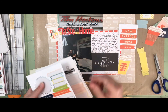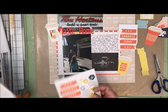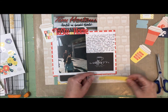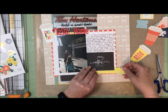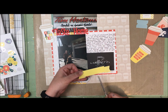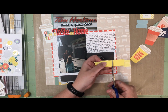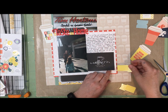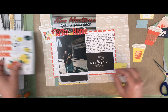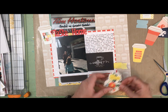That one says random. That could be kind of fun. Ooh, and there's some flowers I could pull in. Okay. So let's see. Oh, yeah, I don't think I need the embrace today. Let's see what I can do with this though. I almost feel like it needs to have something on it, but I wonder. Yep, I have another one in case I think this is a bad idea. But I'm just wondering if I place it here and maybe with some flowers.